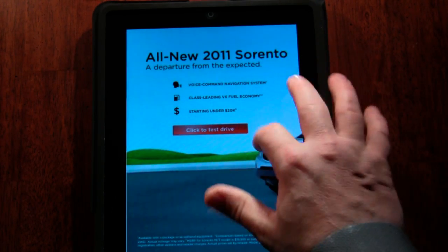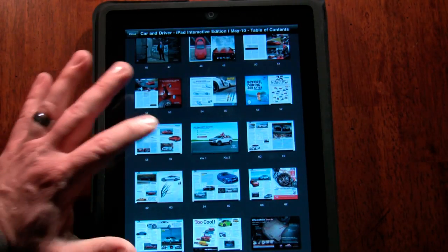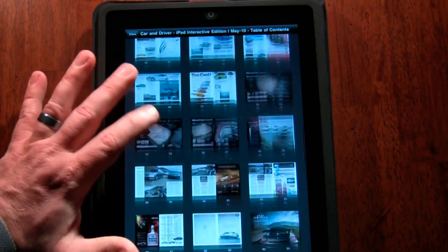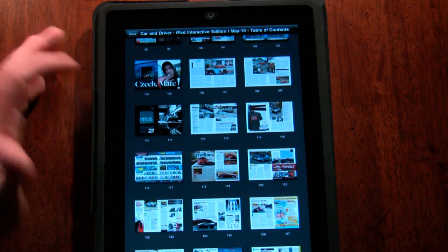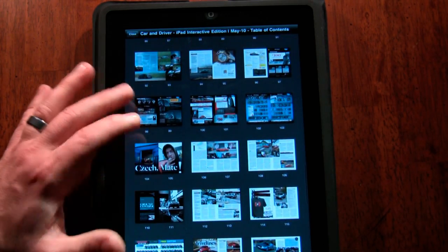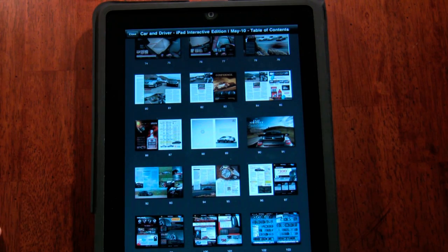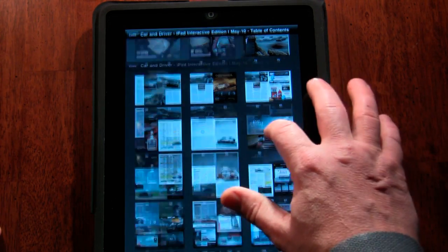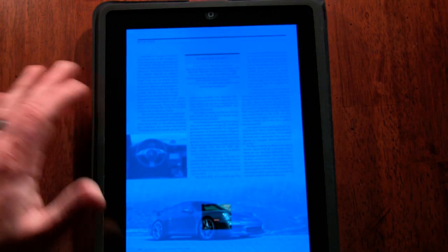If you just want to browse, if you wanted to just scan the magazine, you can bring up all these thumbnails, go through until you see something that's interesting to you, and when you do, you just click on it and it'll bring it right up. So it does give you that feeling that you're browsing a magazine if you just want to skim through it. If you were on an airplane, or just wanting to skim through the magazine quickly, this will let you do that.